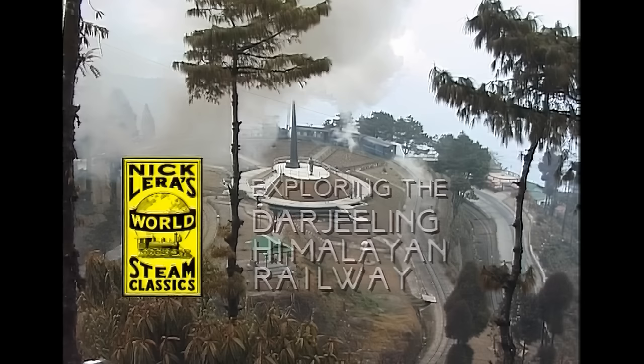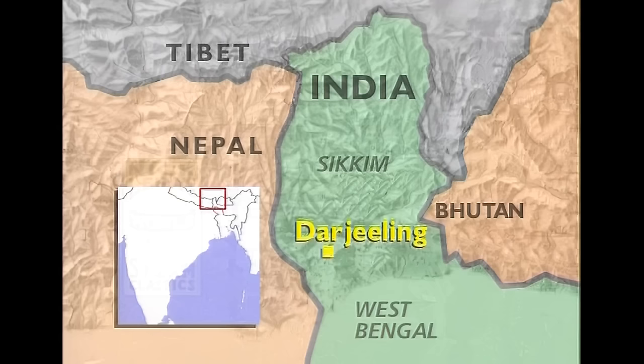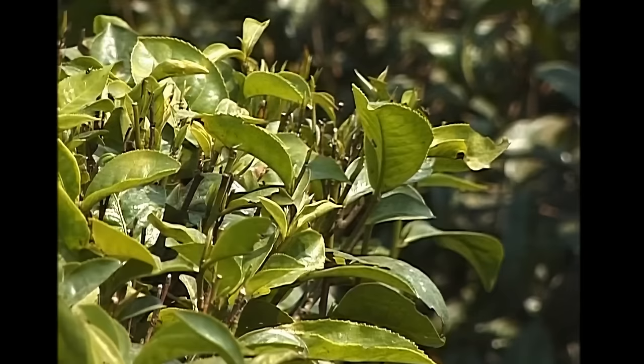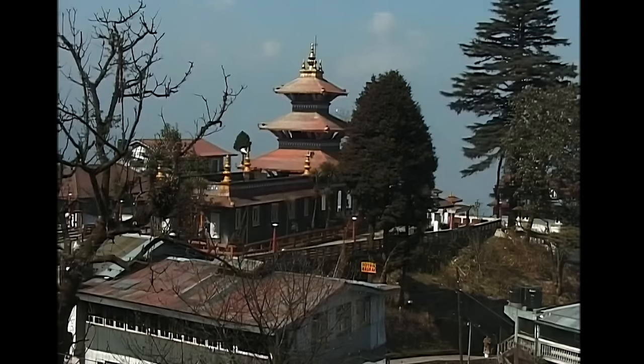In the foothills of the Himalayas, between the mountain kingdoms of Nepal and Bhutan, a finger of Indian territory reaches northward from the Bengal plains right up to the border with Tibet. In these cool, temperate valleys, some of the world's finest tea is grown. And there's a fascinating mix of Indian, Nepalese, and Tibetan cultures in the district capital, Darjeeling.